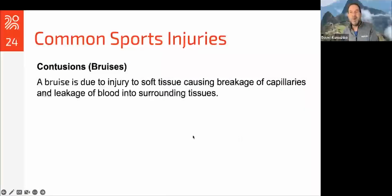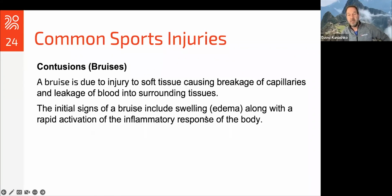So contusions, bruises. I had a webinar not too long ago, so those of you who joined me in that one, a bruise is due to an injury to soft tissue causing breakage or rupture of capillaries, small little blood vessels, and then that leaks or pools blood into surrounding tissues. That's what a contusion or a bruise is, essentially.